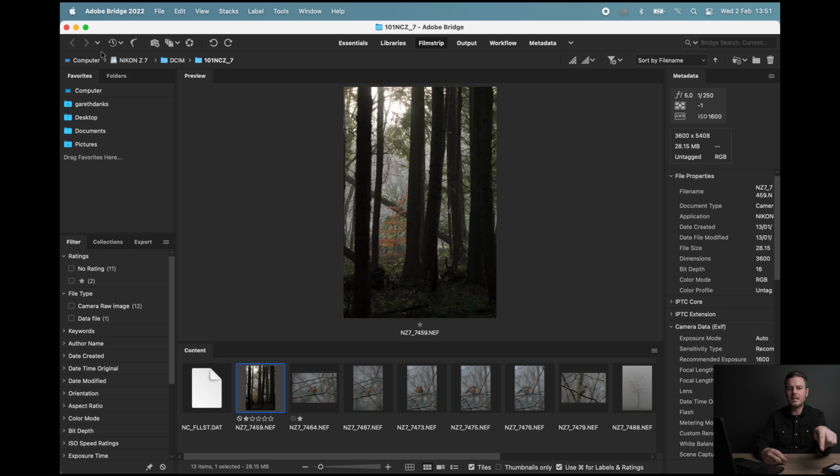I'm still in the memory card at this stage. I'm not even on the desktop of the computer. With the Nikon XQD card, it's not an issue. If you've got a slower card, you might want to copy them onto your hard drive first and then go into Bridge. But this is still the way I'm doing it, even though a lot of you guys will do this straight into Lightroom.